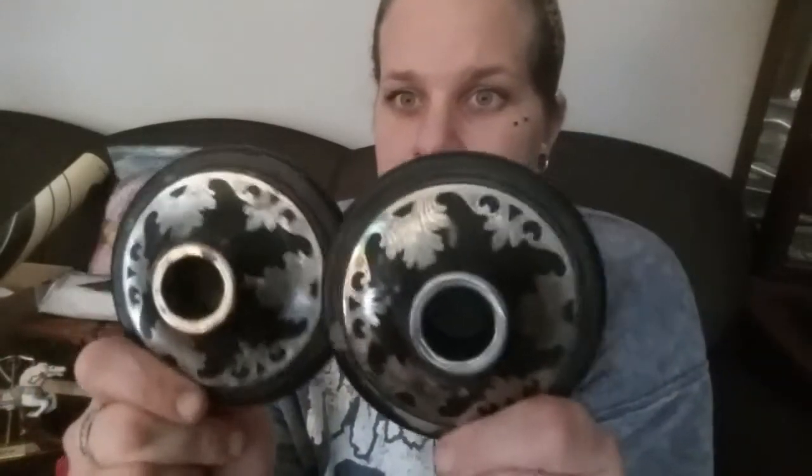Alright, these say made in USA. I believe they're made of plastic or Bakelite. I'm not sure, but I'll do the little test to find out. And they were $1 for the pair, and aren't they freaking gorgeous? There's a little bit of candle wax stuck, but we'll go ahead and clean them off. So for $1 for the pair, that was a pretty good deal.